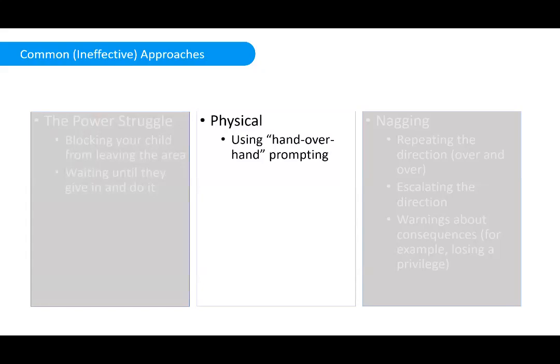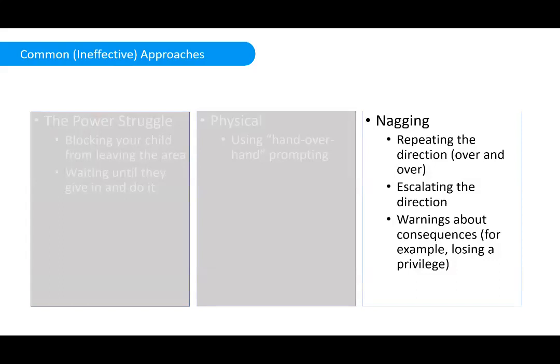The last of the ineffective approaches that we might use is to nag, to repeat the direction over and over. And not just over and over, but potentially in an escalating way, louder and louder, or more and more frustrated. And that may include warnings about consequences, for example, about losing a privilege if the child doesn't do what we want. While that may end up solving that particular situation, it's not a long-term strategy that we would like to use, and also it's not much fun for anybody involved.